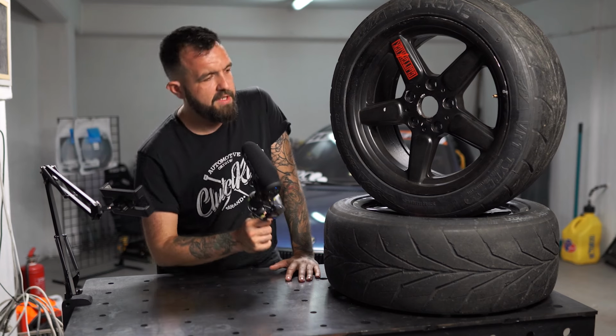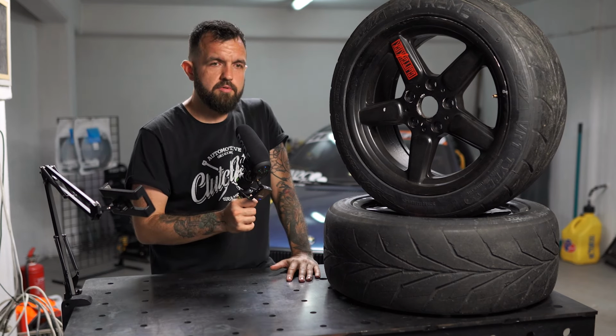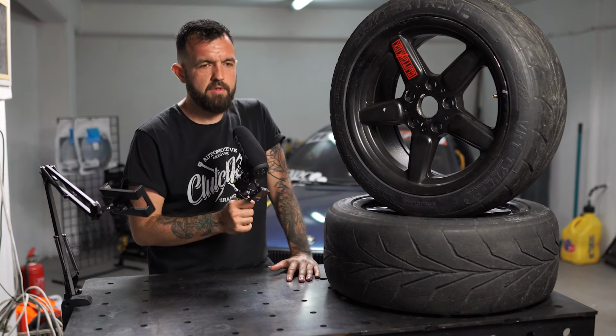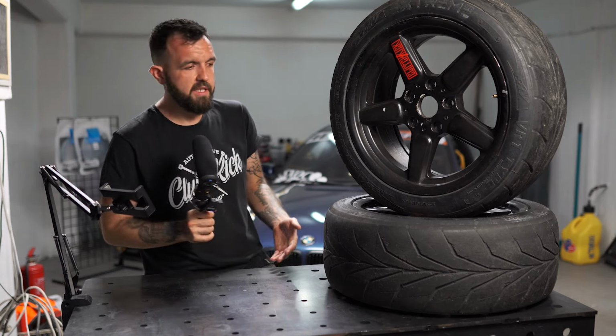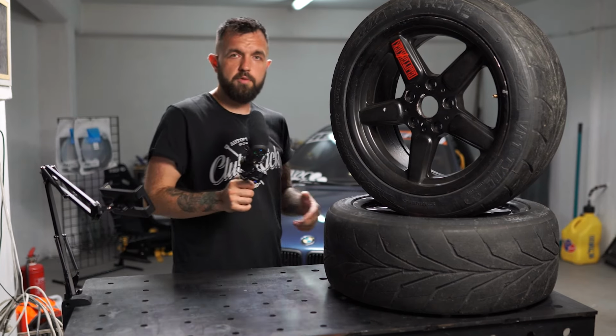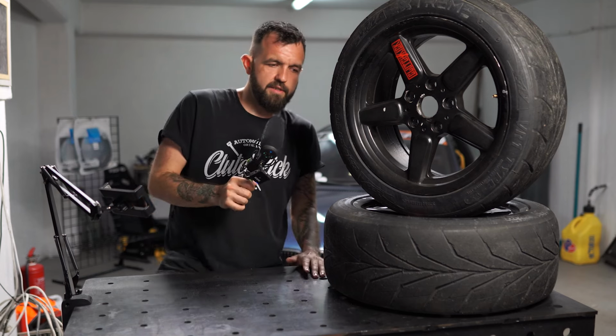So if you don't have any issues taking some breaks in your drift day, then I think this is the proper thing, especially if you're learning and you want to have more seat time and learn how to move your hands and everything more than having more grip.